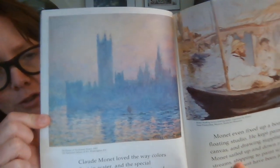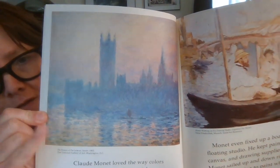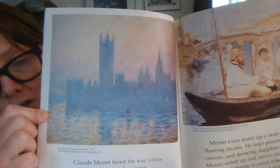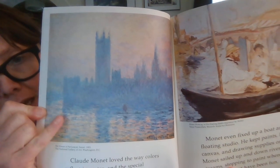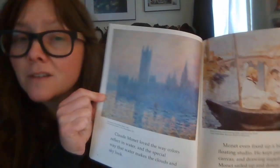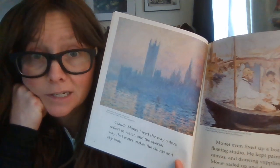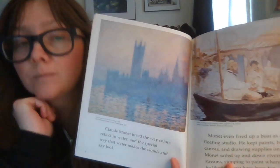But this is sort of what he's known for, these very quick brushstrokes that show emotion. There's a lot of color. He'll paint this same scene at different times of the day, and you'll notice how the colors change based on the different times of day. Pretty interesting.